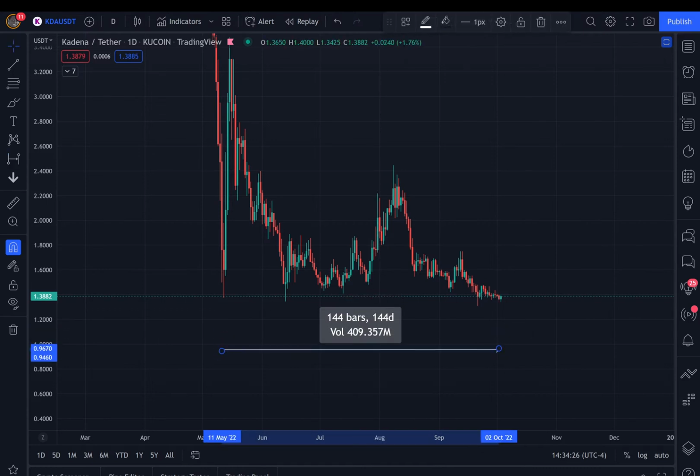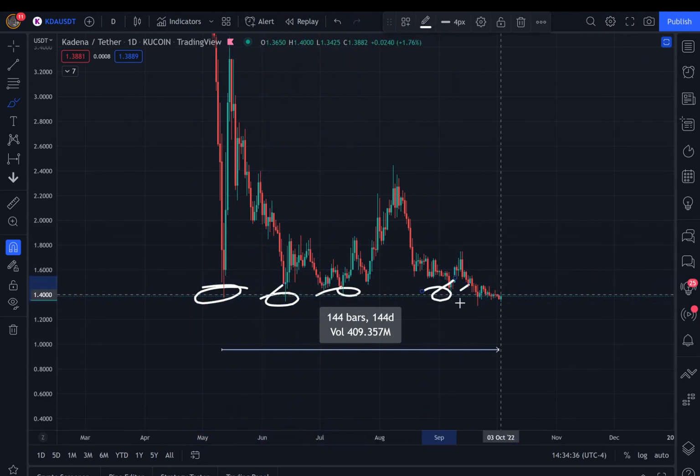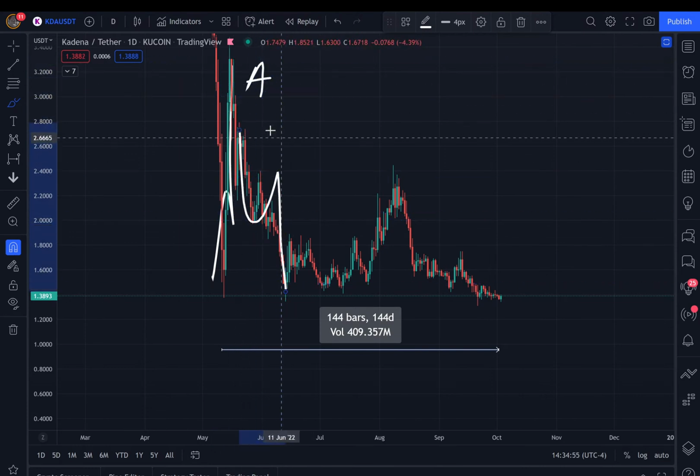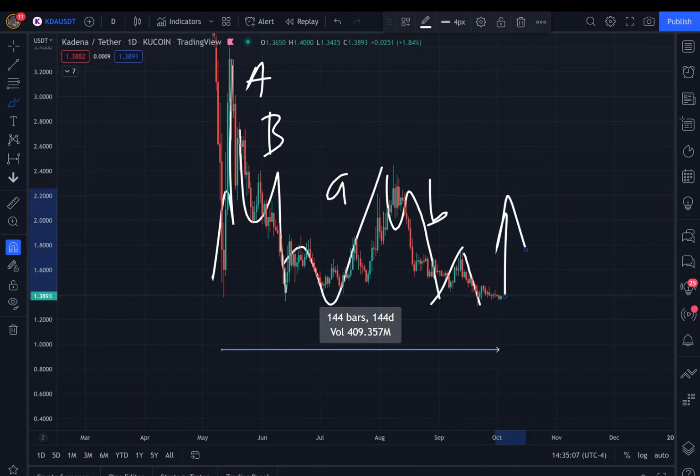You don't have to be some sort of technical analysis wizard to see that this has been support multiple times, right? For over, what is it, 4 months. For over 4 months, almost 5 months. And in that, you've made these AB bases, very clear AB bases. This one's as clear as it gets. Small a, small b. That's a pivot. This is a breakout.